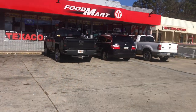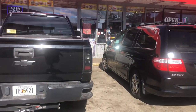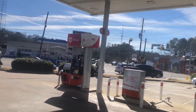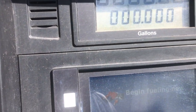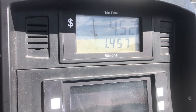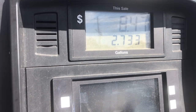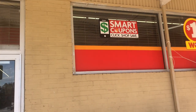Hey y'all, so I'm at the gas station. I'm going to get me some gas and run my little errands for today. Stay tuned. Hey y'all, so on my side of town, the gas is $2.89. Thank God. $4 gallons for $20. Stay tuned.